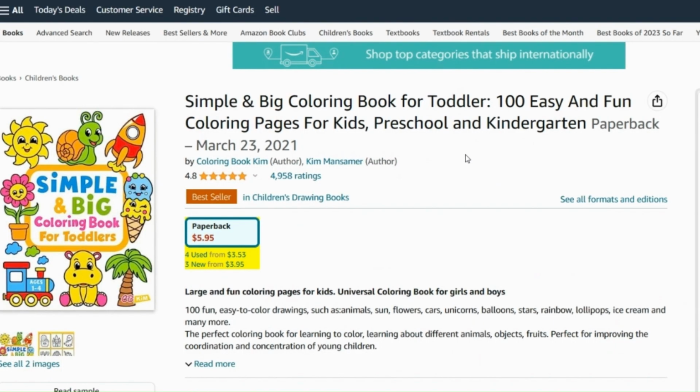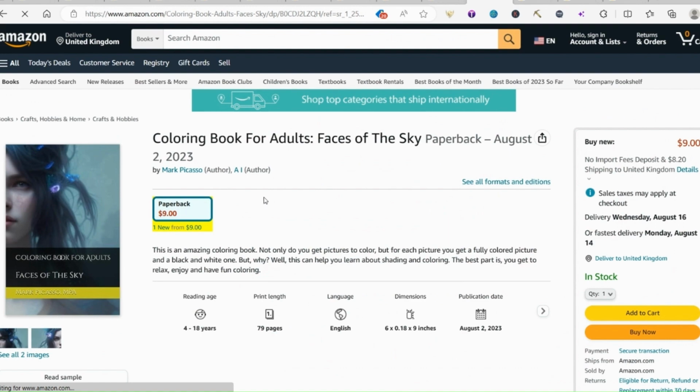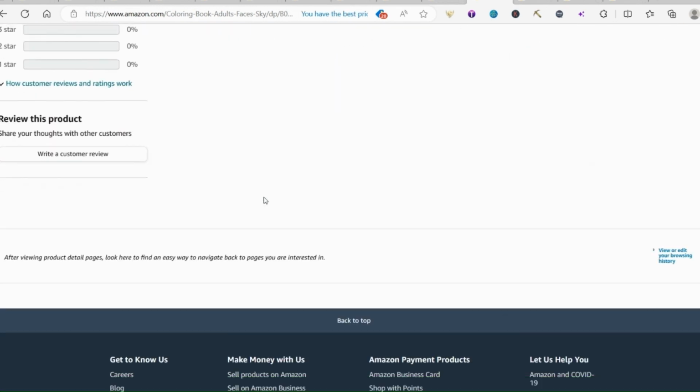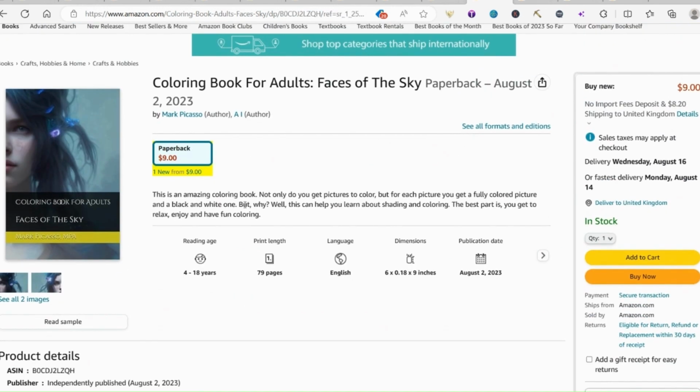Before choosing your niche, let's get one thing clear. No matter what book you make, it has to look professional and it should have good, grammatically correct, and well presented content. Making a poor quality book or something that's obviously not your forte is going to lead to bad feedback. So let's just have a little look at this one, for example, the colouring book for adults, Faces of the Sky. This clearly doesn't show that it is a colouring book from the cover. The cover of the book should represent what kind of book it is, and this one isn't very clear that it is a colouring book just from the cover. If you look on this listing, it doesn't show anything about what kind of content it has. Doesn't have much information about it at all, apart from saying it's an amazing colouring book, but how do you know?